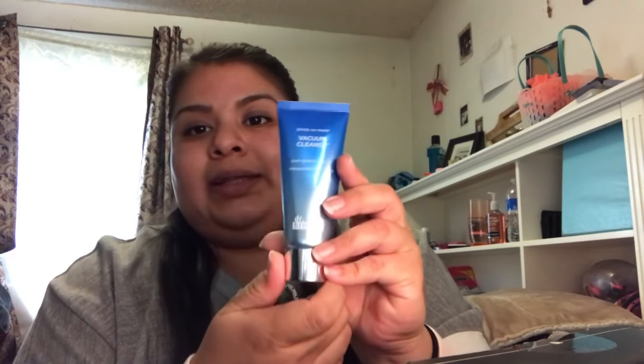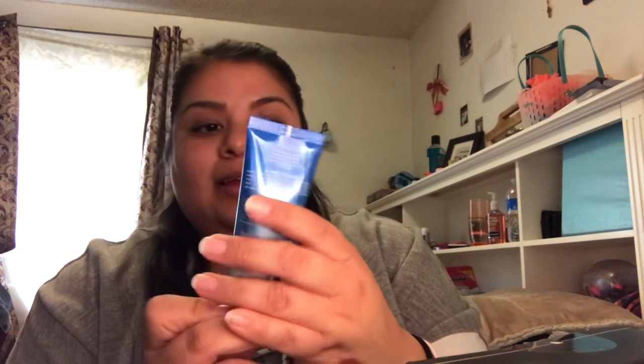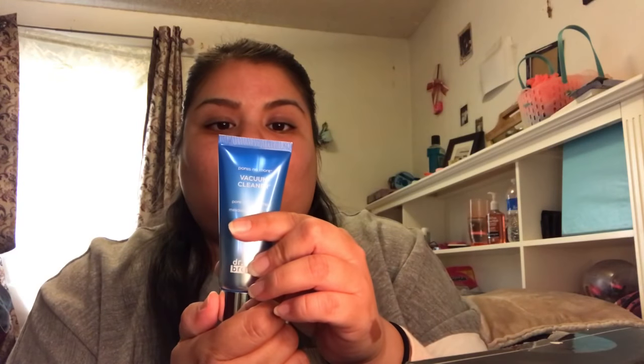Okay, so the next thing I am pulling out is this Pores No More Vacuum Cleaner Pore Purifying Mask by Dr. Brandt. So that's exciting. I can't wait. This is for oily combination skin. My face is oily, so I cannot wait to try this mask.